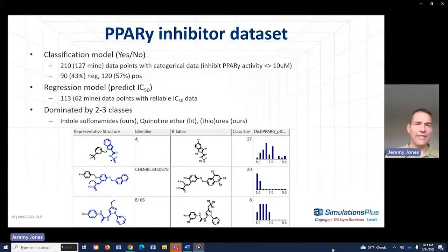For the regression model, we had fewer points, 113 data points, 62 of which came from my lab, that had reliable IC50 data. So the biologist in me goes and looks at the papers and says, yes, okay, this is how they did the assay. It's comparable with how I did it. I can combine these data. And what you can see is showing you some of the structures, a snapshot from ADMET Predictor.